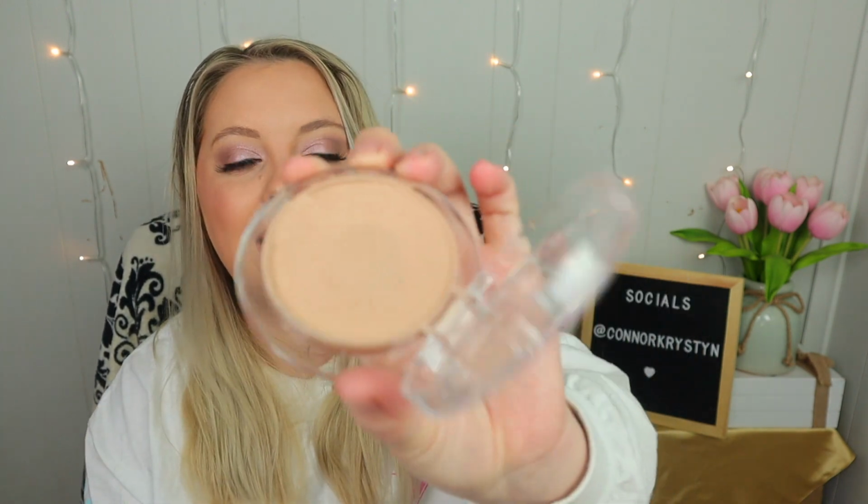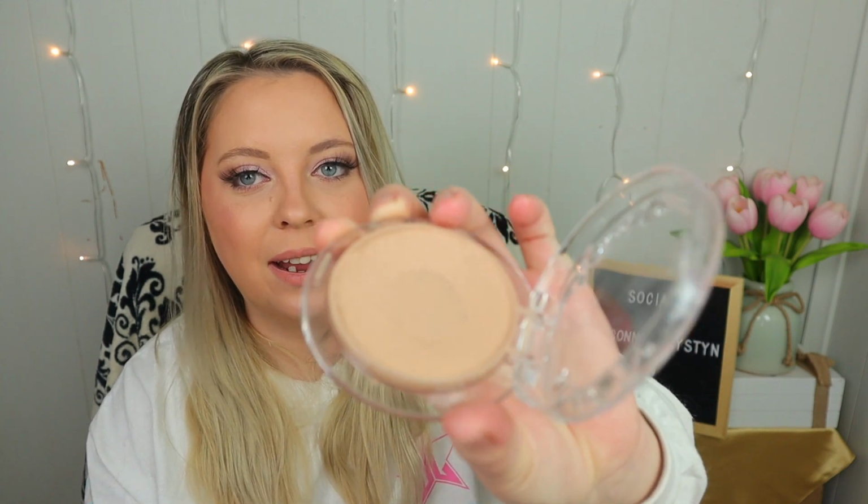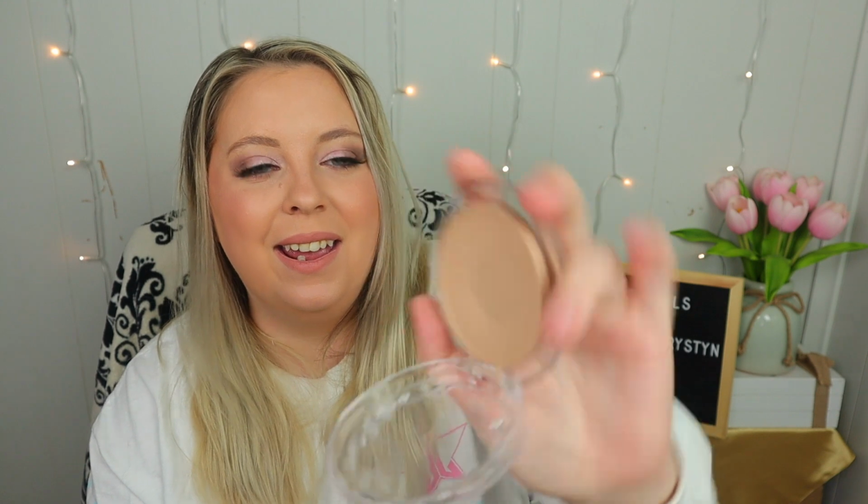Let's talk about this one. It's like 50-50 when it comes to people loving it or hating it. It's the KVD Good Apple Balm Foundation Balm. This is so good. I'm almost out of it. I've used the heck out of this. It's so good. I should almost put this in my everyday makeup drawer, but I have my other ride or die, which is the Too Faced Born This Way, and it's almost out.